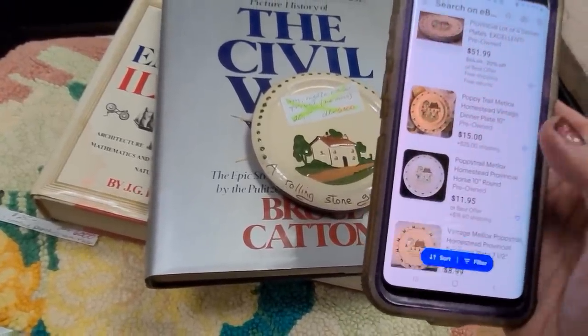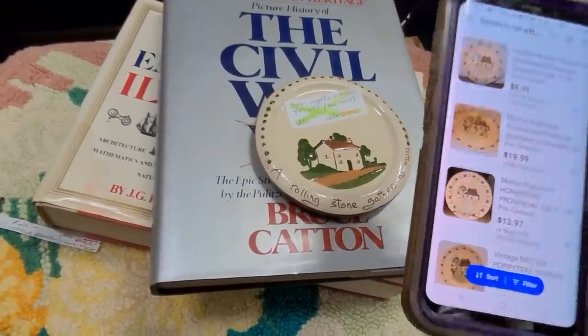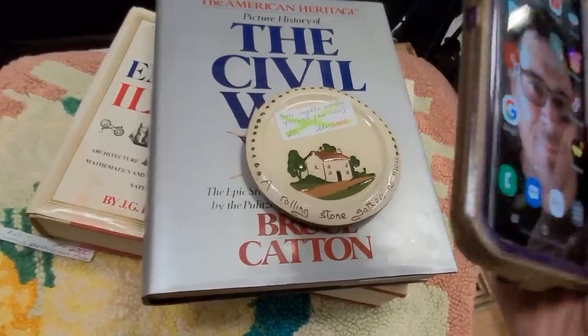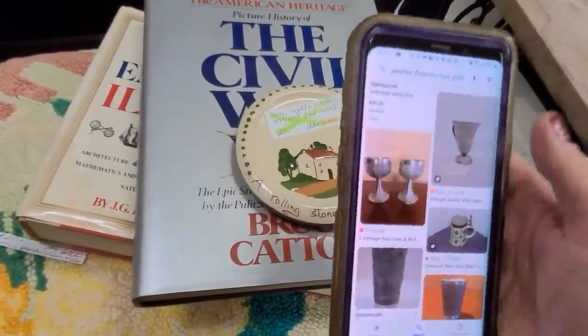No, it's not Metlocks, it's English. I spelled the W and I won. Let's see. Yep. I know how to spell George.